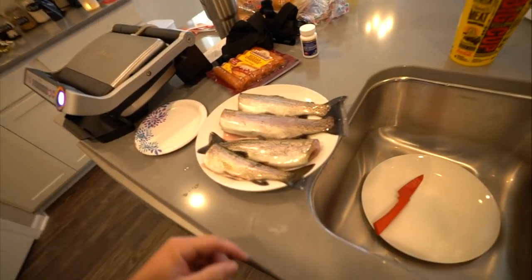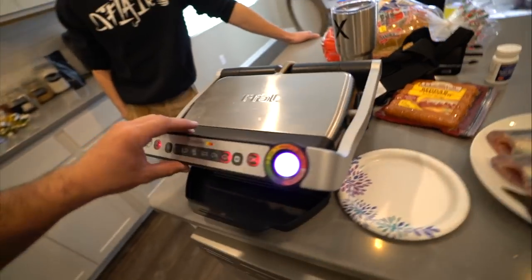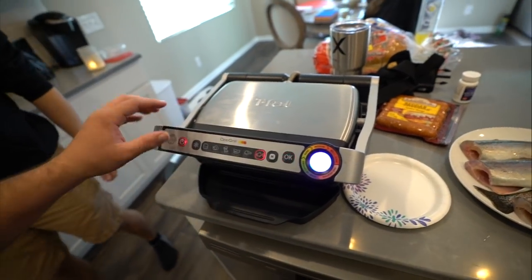All right, well, over here, perfectly clean trout. Nice and clean and washed up. We got this little grill. Oh, that's hot. Yep. Hopefully this thing works. I've never used the fish button, so I would hope it works. That's how you know it's a good grill.